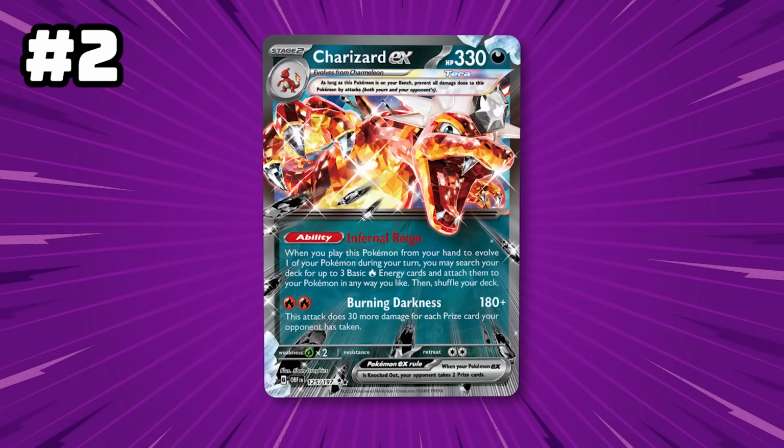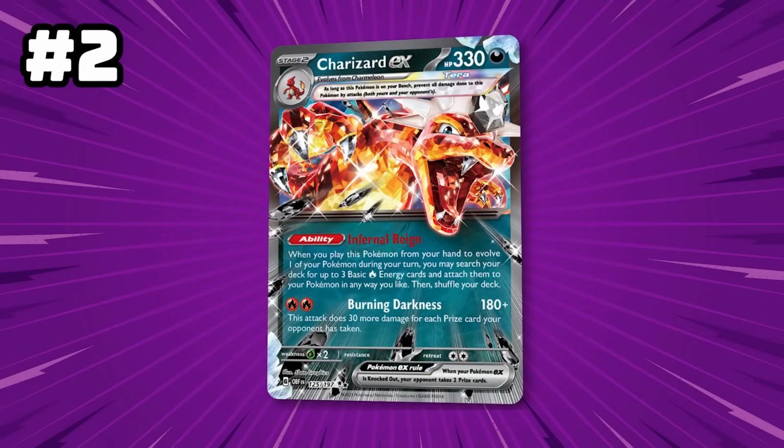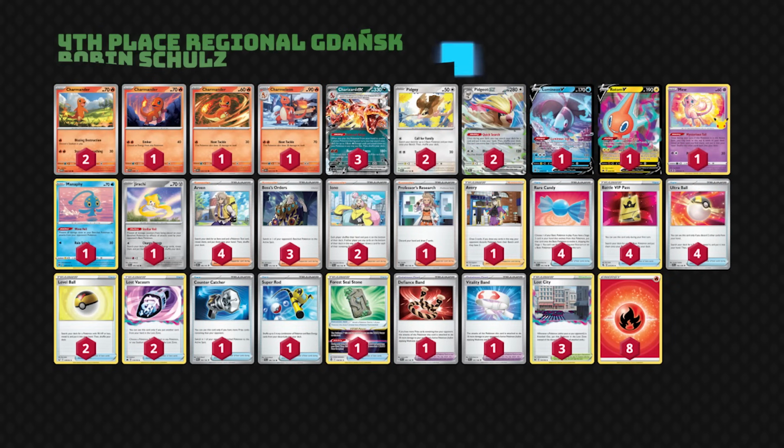Number 2 is going to be Charizard EX. We're going to focus on this Charizard Pidgeot build for today. Robin Schultz's list from Gdansk, he got top 4. I think this list is darn near perfect. I like the Rotom V for a more stable turn 1.